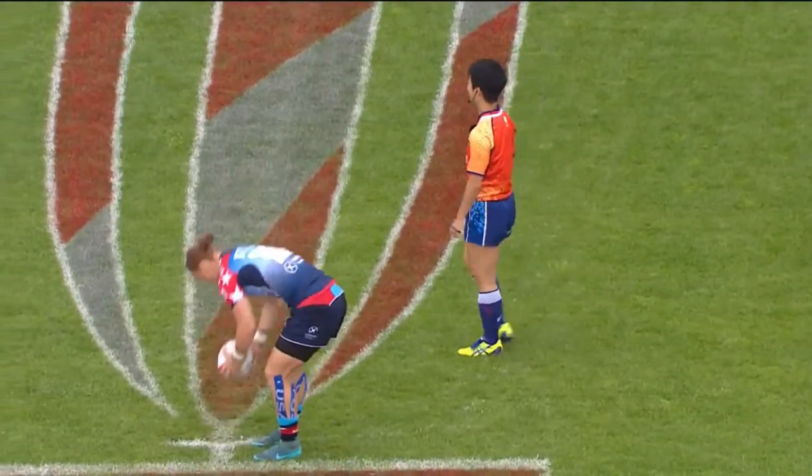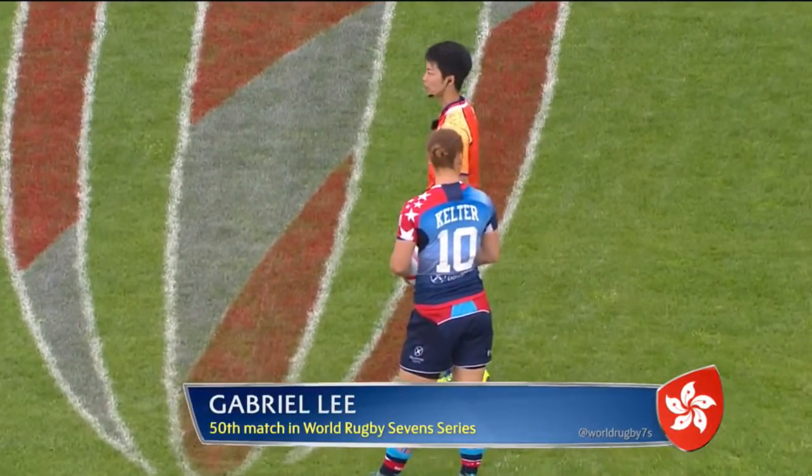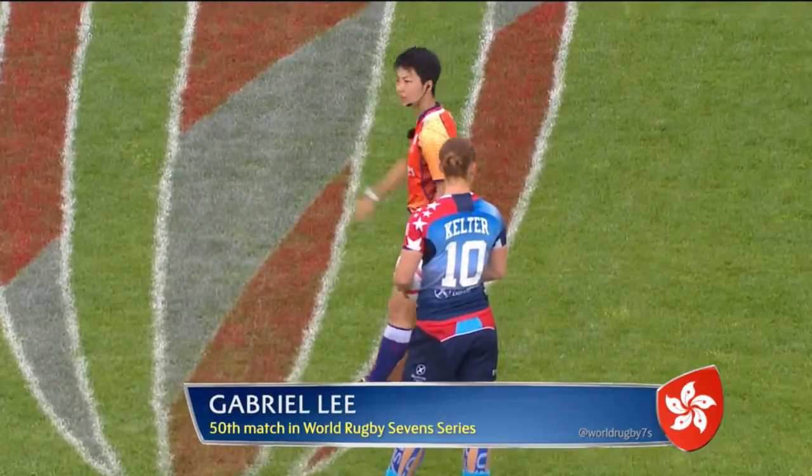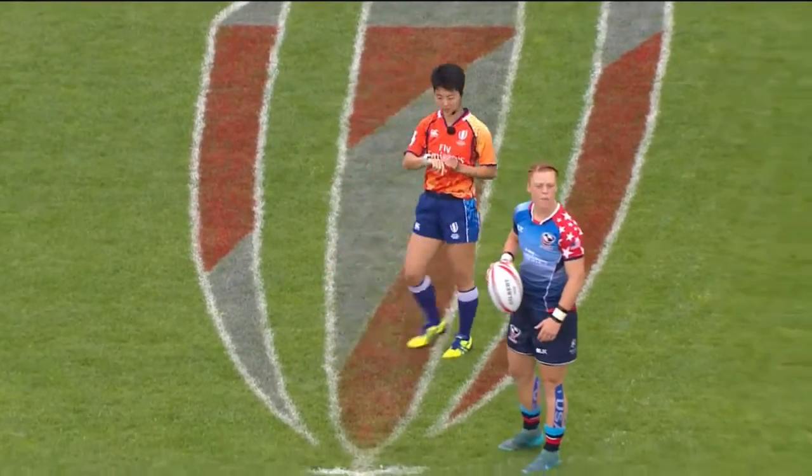Alev Kelter, one of their playmakers there, winning that number 10 jersey. And Gabrielle Lee from Hong Kong, a bit of a milestone for her, her 50th match on the Sevens World Series.